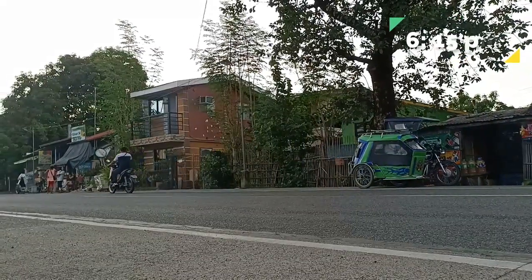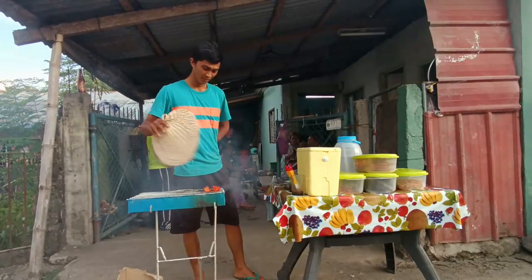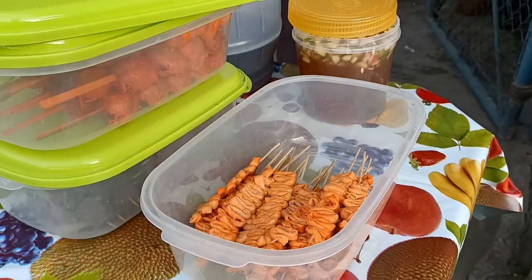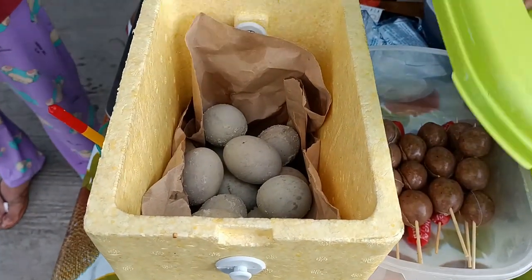After he does his chore, he then helps in their newly established ihawan business to earn and support his family's finances. Chicken intestines and chicken parts, hot dogs, longganisa, and balut are some of what they sell.